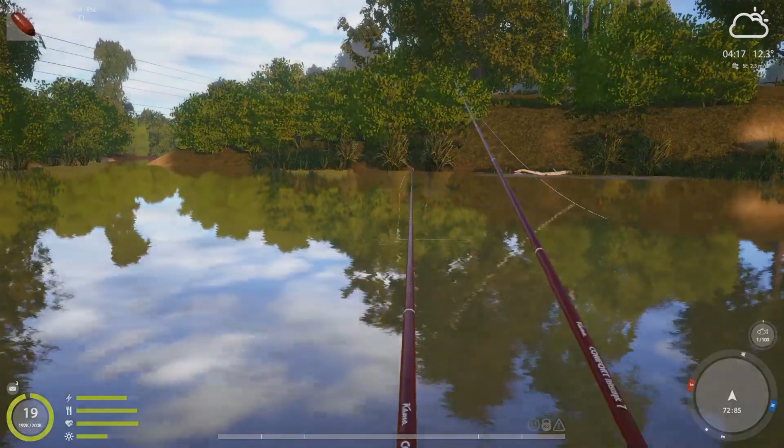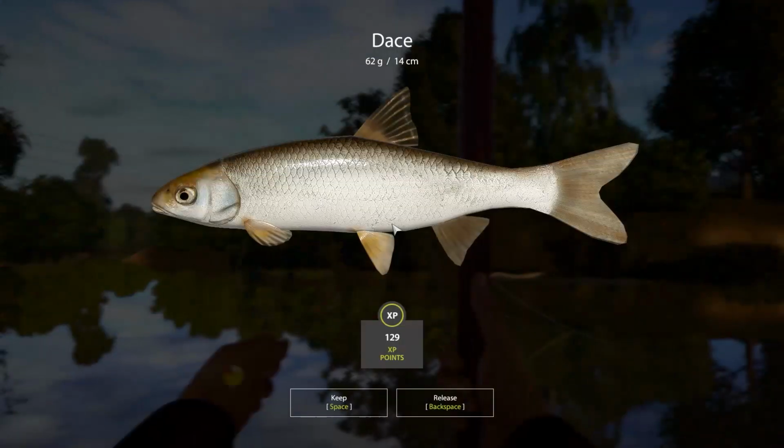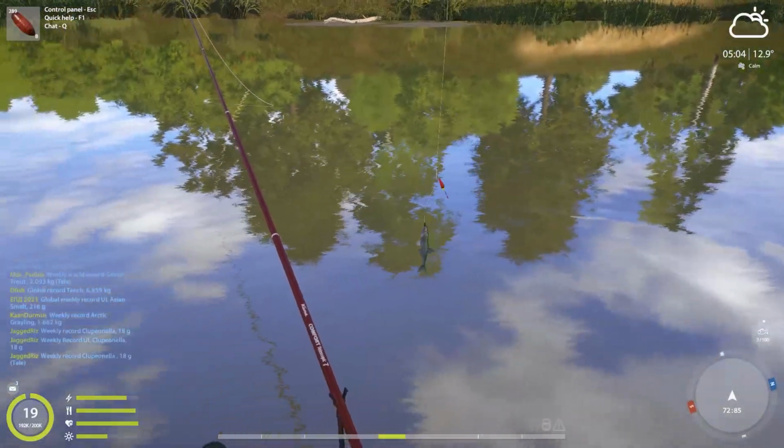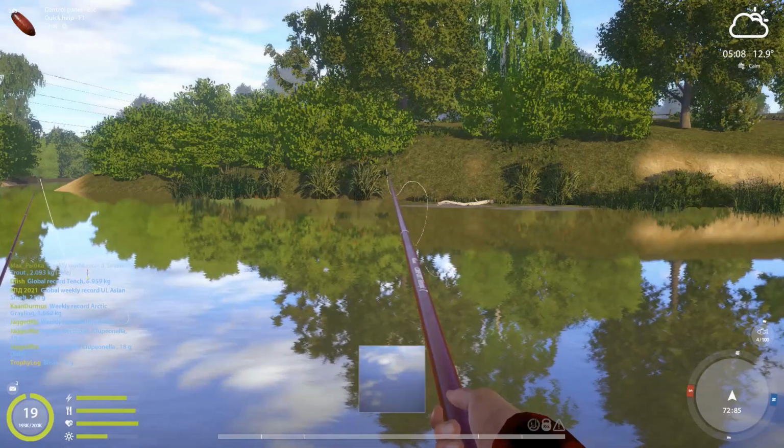Something's biting. Something's biting on another rod now. No, wait, wrong one. Let's see what this is. It's a dace. Hey, nice. What a bleak, 75 grams. It also got our float fishing skill up a bit.